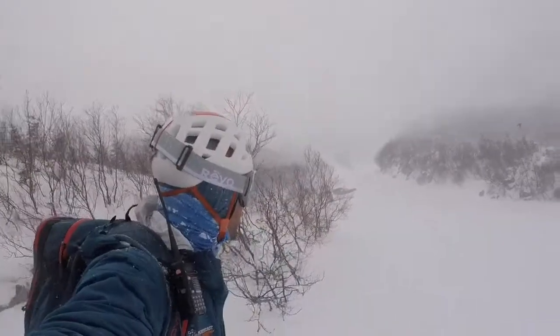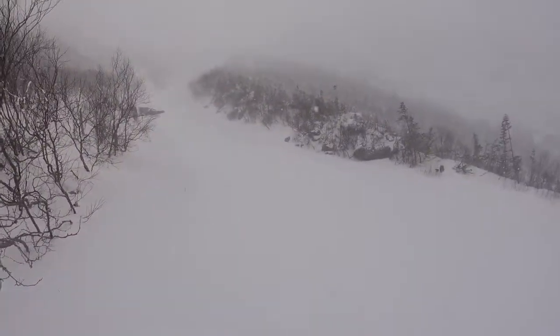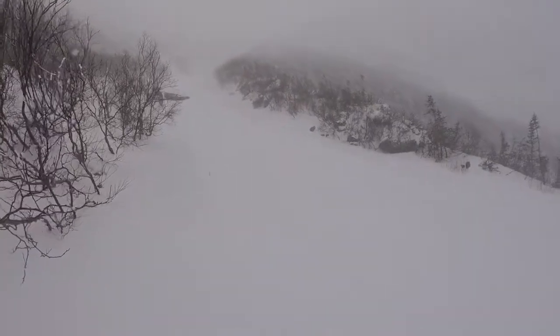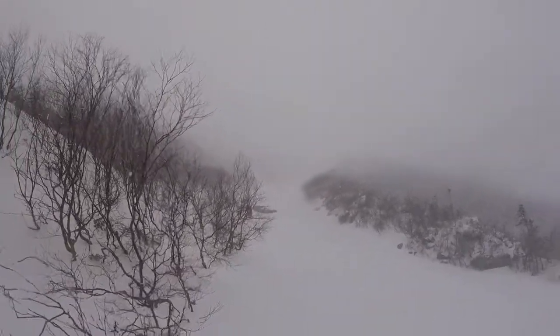Okay, so we just came up another 50 feet from the dog leg, and we can see the avalanche debris right here from the two skiers that got caught in a natural avalanche. So just below that rock on the left. No, can't see how high up it started. Guessing it was probably up in the start zone.